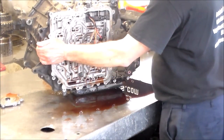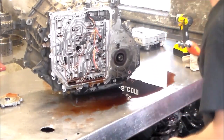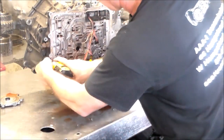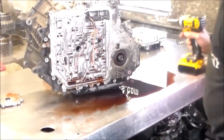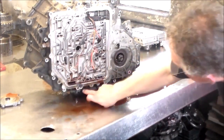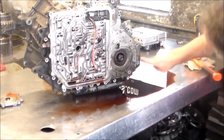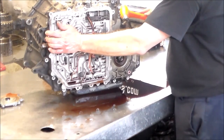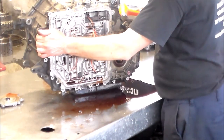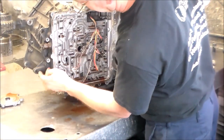Okay, so let's make sure we got everything out. Oh, one more. Okay. Kind of was hitting a little solid. That's why I wanted to check. Okay. Got a dowel here, and there's also a dowel on the inside. All right, so it's actually stuck on the dowel here.